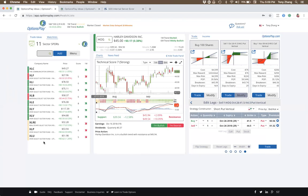Does OptionsPlay check probability of touch? So no, we do not calculate probability of touch. We only calculate probability of success at expiration.